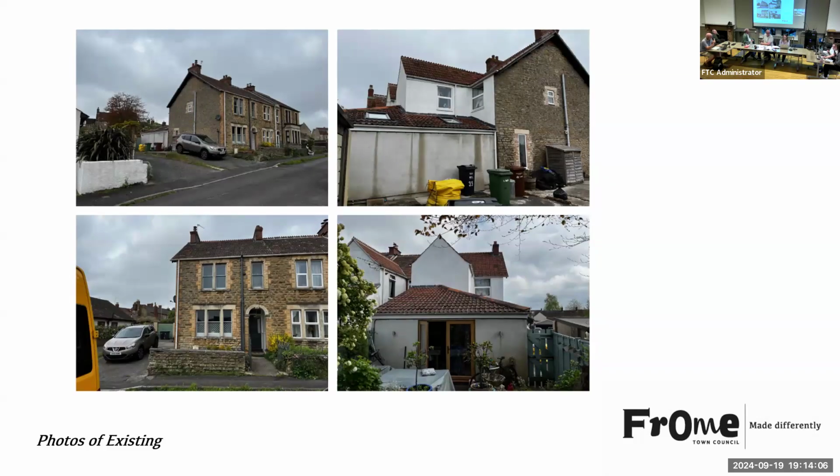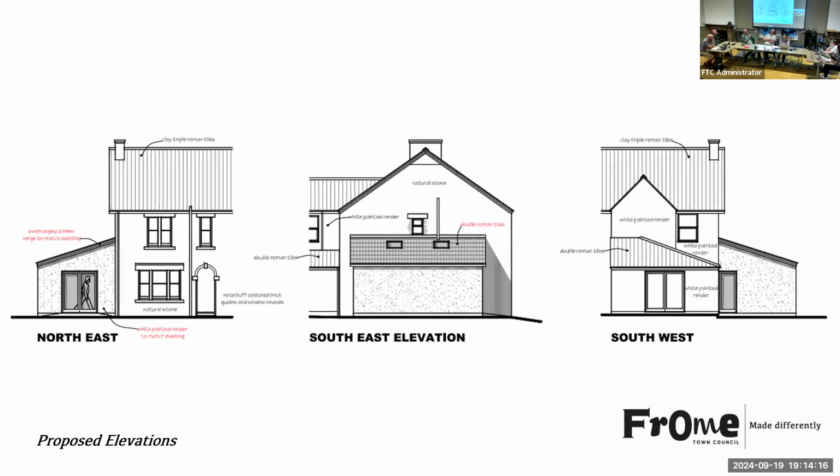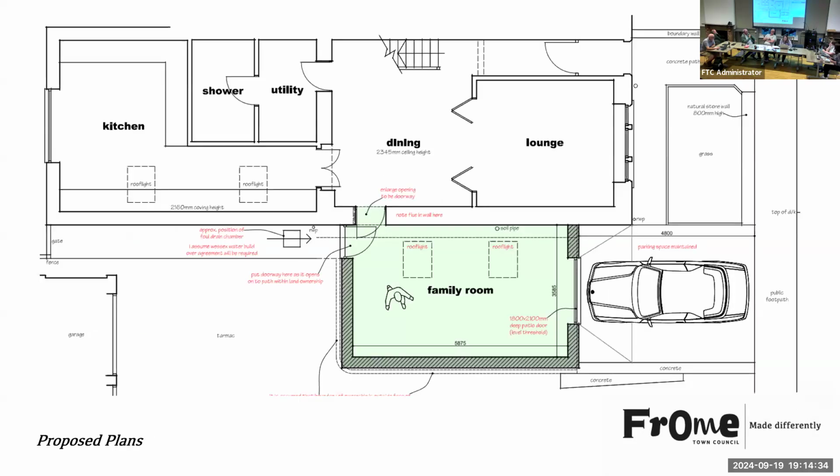I think maybe if it was set back or attached to the existing extension at the back, it would look better. I don't understand why the architect has done that. I'm also not quite clear what's happening about what looks to be a soil pipe running down there and presumably draining underneath where the extension is. It's a flue. Oh, it's a flue, is it? Okay. Which again, I'm not sure. Still seems a bit uncomfortable.